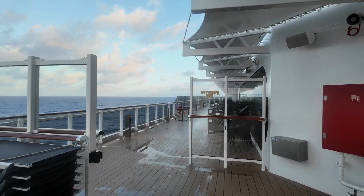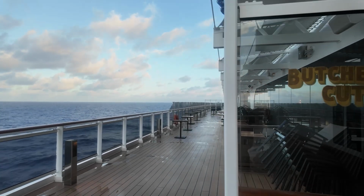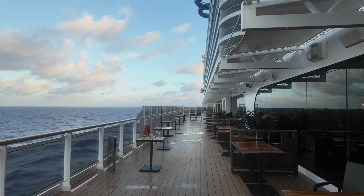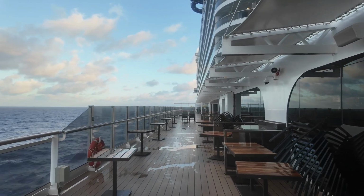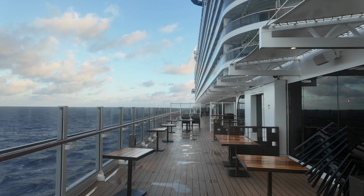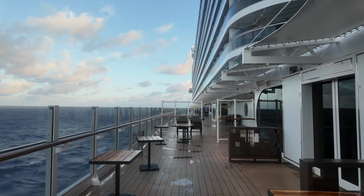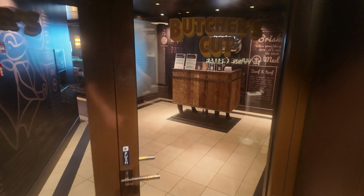We'll wander around here to the other side. You're going to see very similar to NCL if you've ever been on Norwegian again. They do have outdoor seating for the restaurants here. This is Butcher's Cut. So you can see if it's a beautiful evening, you can eat your dinner outside. It's not configured as well as the NCL, where they have a little more coverage and a little more blocking of the wind. But it is beautiful, and the restaurant is awesome, which we're going to go inside and take a look at right now.